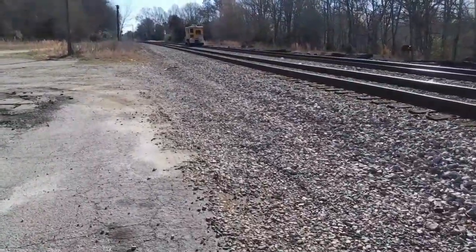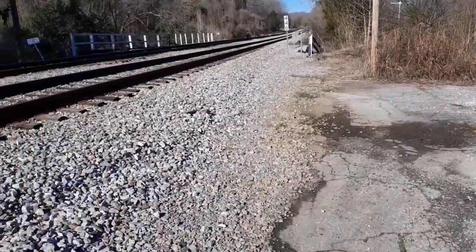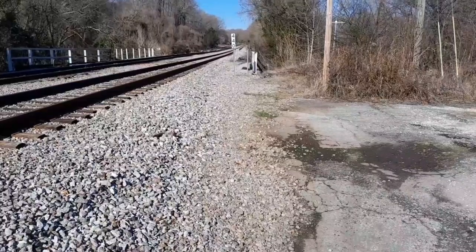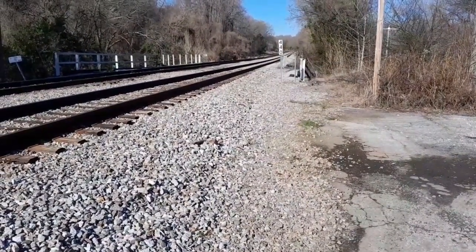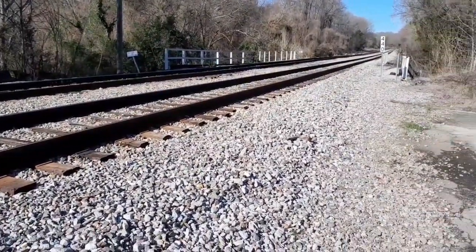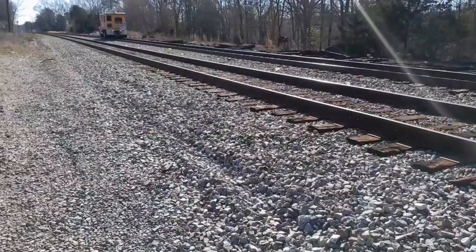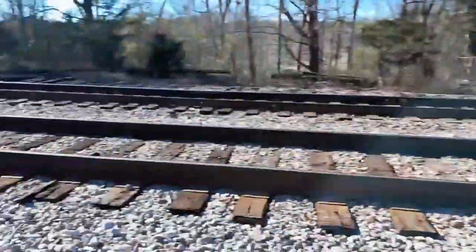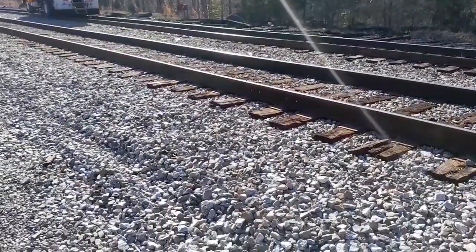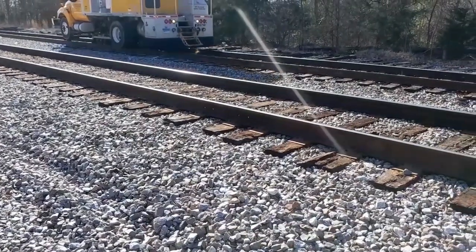Must have found something. Yeah, we still got that train coming up behind us. Sounds like it's getting closer. I assume he's gonna be on the main lot. I don't know. All right. He's backing up. Is that Red Street? Think somebody's gonna get out and put a little paint on the rail. When they find a bad spot, they'll mark it.